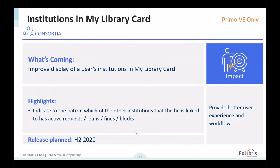So what we're planning to add is some kind of indication, a badge of sorts, on the institutions that he has activity in. So if he goes into his library card and he sees his activity from within his own institution, and he sees a list of another 10 institutions, he'll be able to identify very easily which of these institutions he actually has any activity in, whether a loan, request, fine, or fee, and go in there and get that information, as opposed to today, where he doesn't really know, unless he remembers, which institutions out of the list he actually has any activity in.